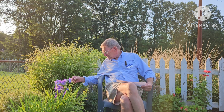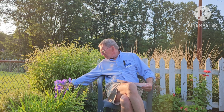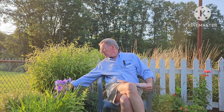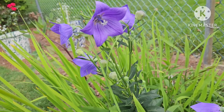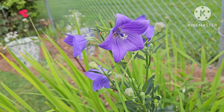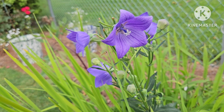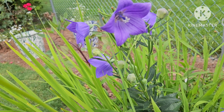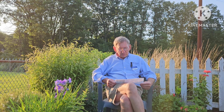And let's see, there's some down in here. I can show that to you. When fully open, the flower resembles a star with 5 pointed petals, and you can see that. Its plump buds are always almost begging to be popped.